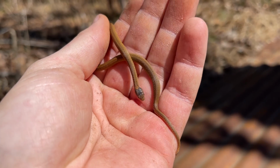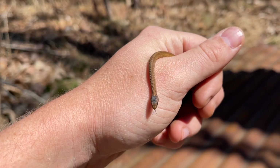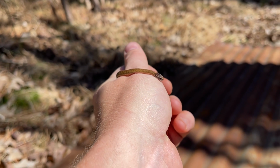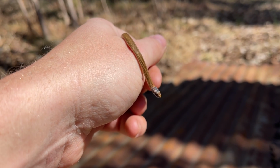Well, that is a nice omen, hopefully. It's definitely starting to feel pretty good out here. It got down into the high 30s last night, but the high is forecasted to be in the mid to high 60s, so I think we'll be seeing a couple more snakes today. We're gonna put this guy back and get back to it. But nice little red-bellied snake. It's our 3rd snake of the day.